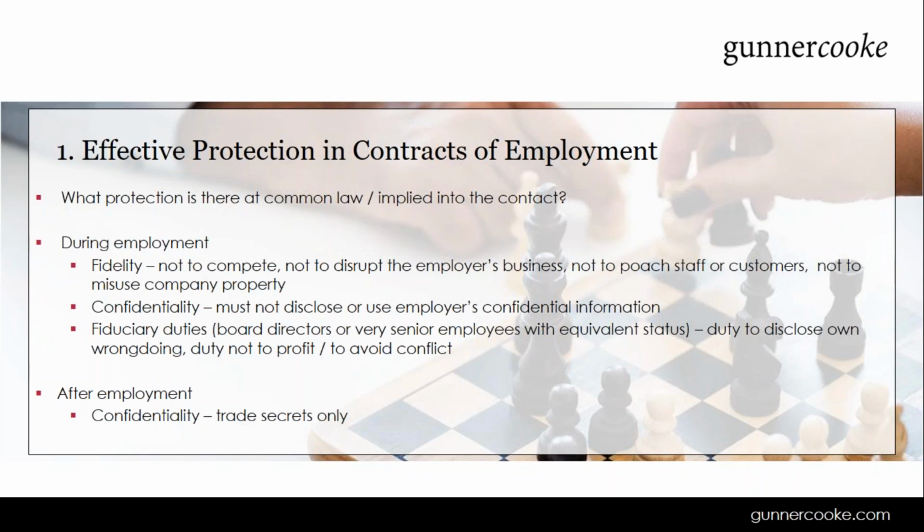There are other fiduciary duties, but they're the relevant ones in this context. So after employment, the only protection that's implied into the contract by common law relates to confidentiality, and in the context of after the employment relationship ends, only trade secrets are protected, which is the highest form of confidential information. So this wouldn't, for example, cover mere confidential information such as customer lists.